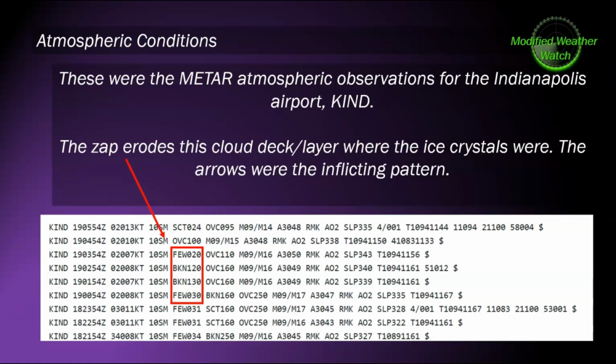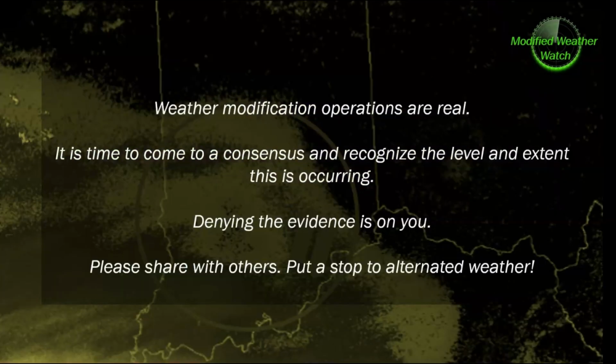And when we go back and look at those METAR observations, I pulled this back to when those zaps were occurring at that Indianapolis airport. And we can in fact see that this zap erodes that cloud deck and that layer, or at least where that Virga or that precipitation was falling there. It stopped that from occurring, and we didn't see that for a couple of hours there. So I just wanted to share that with you guys.